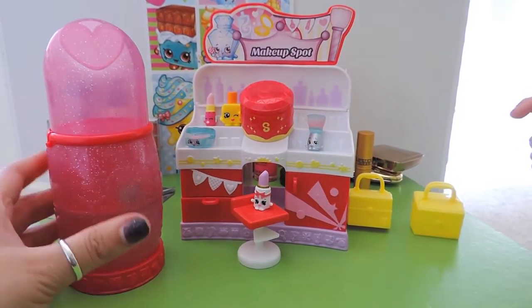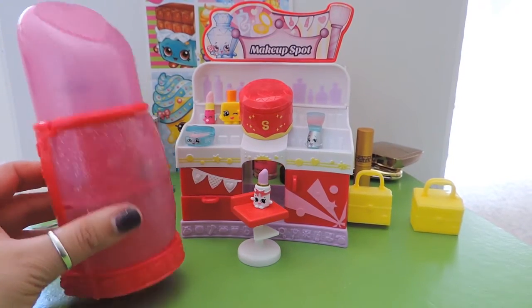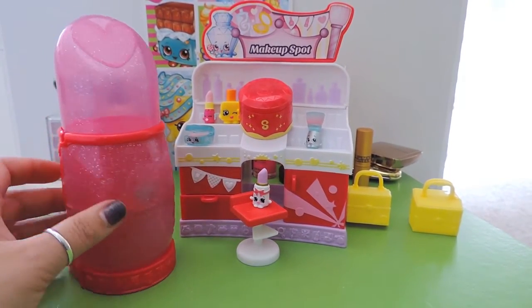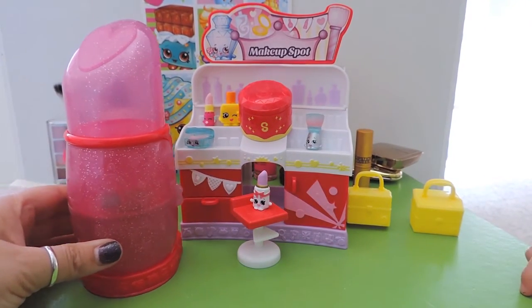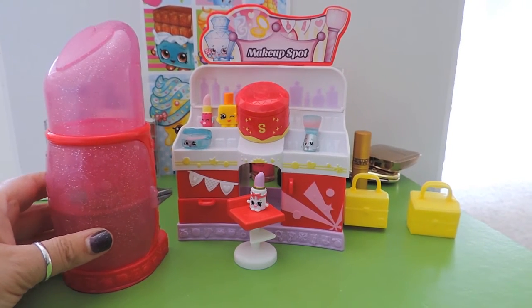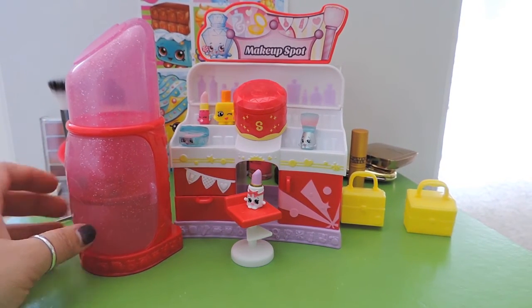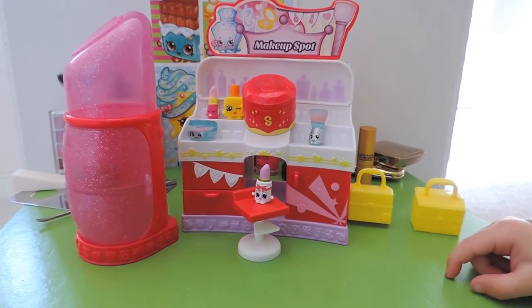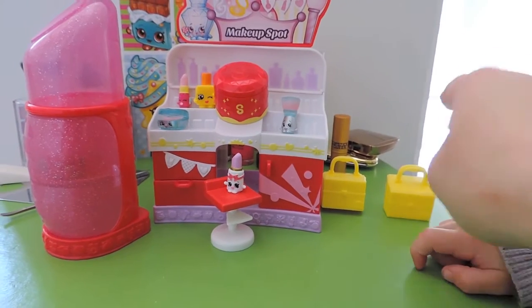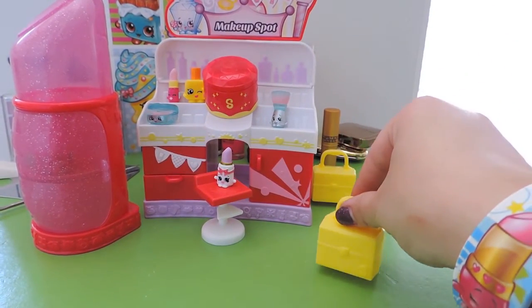Again, though, if you're traveling, you're wanting to go and stay at your friend's place, you can put your Shopkins in here. Or put that one in your little bag. So it's very cute. It's very cool. I love the colors with this one. You can see it's the red, the pink. Oh, and the purple. I love purple too. Yeah, and then you got the splash of bright yellow for your makeup carry case. But yeah, very happy with this one.